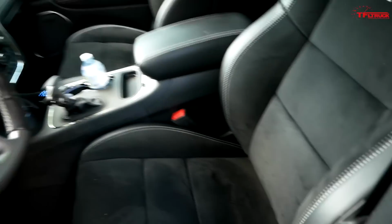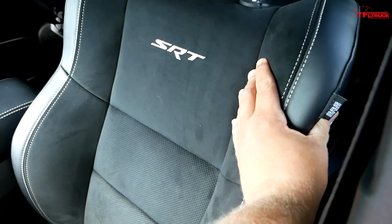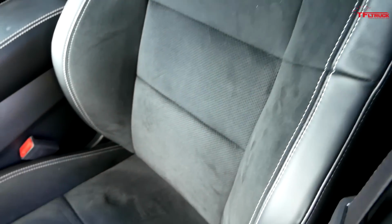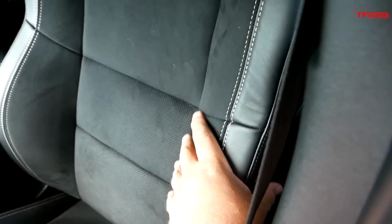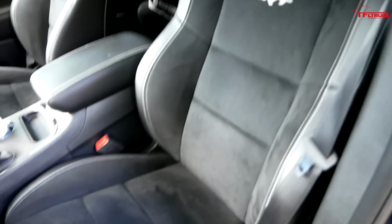So first we start with these seats. These are some absolutely excellent seats. Nice and thickly bolstered and really nicely cushioned. You get this sort of Alcantara on the inside and then leather on the outside. They're absolutely beautiful seats for both front passengers.